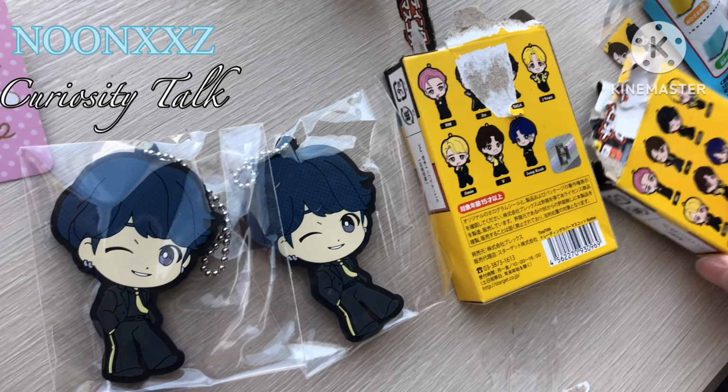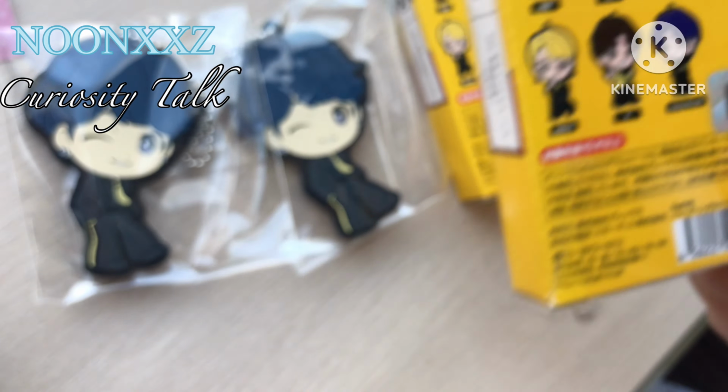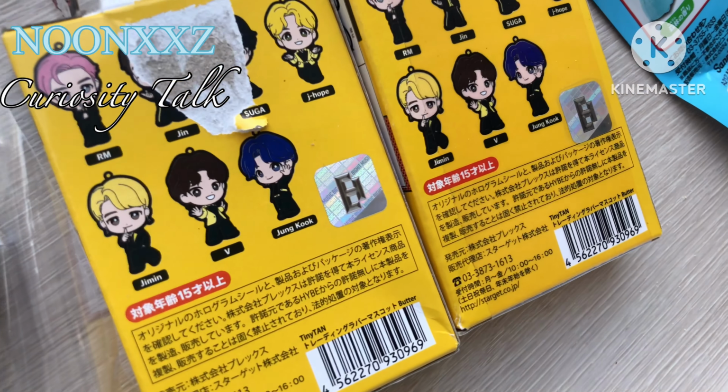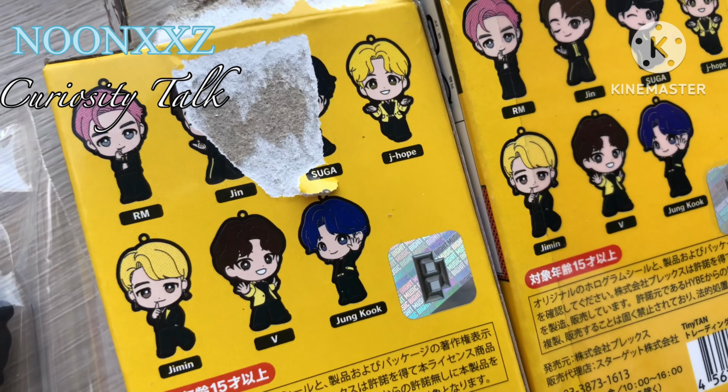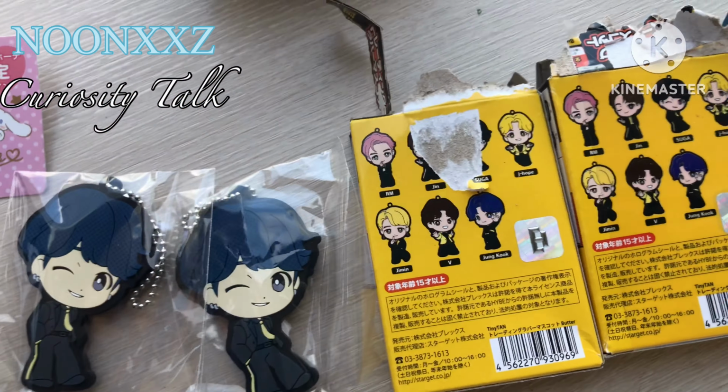You can give it as a gift. We got sugar again. Instead of getting another character, another singer, there are eight singers. Eight? Seven? No, seven. Seven singers.